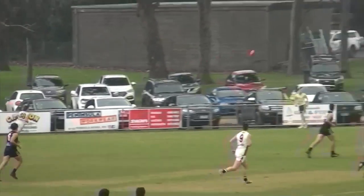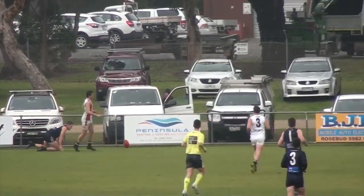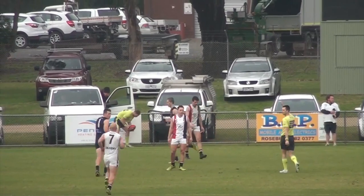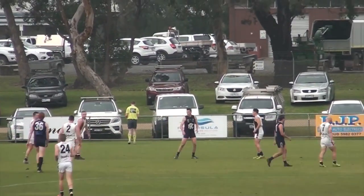Into the back pocket now. Comes from Kennedy to Downey. Kicks up the line. Can't hit a target. Now to bounds once more. He's in the background, boys. We're right next to the timekeeper there. He's doing a magnificent job.